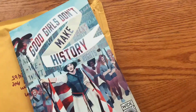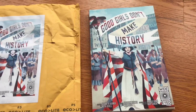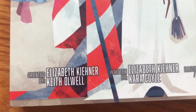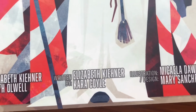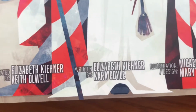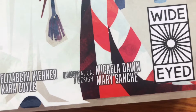So this one is Good Girls Don't Make History. So they took the cover of the book and made it a sticker. And it is by, it's hard to read actually, Elizabeth Kiehner and Keith Olwell. That's who created it. I'm not sure of the difference between a creator and an author. Written by Elizabeth Kiehner and Coyle, same as the Elizabeth, also creator, and illustrated by Michaela and Mary Sanche.